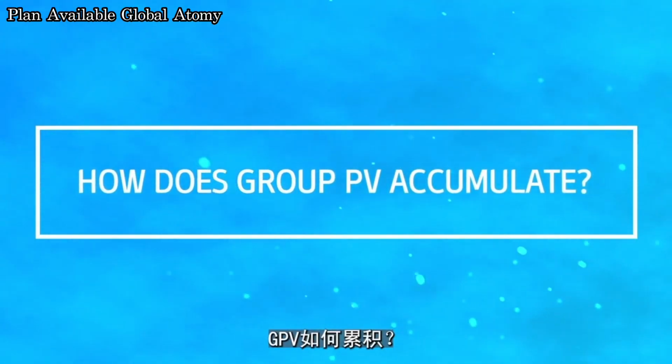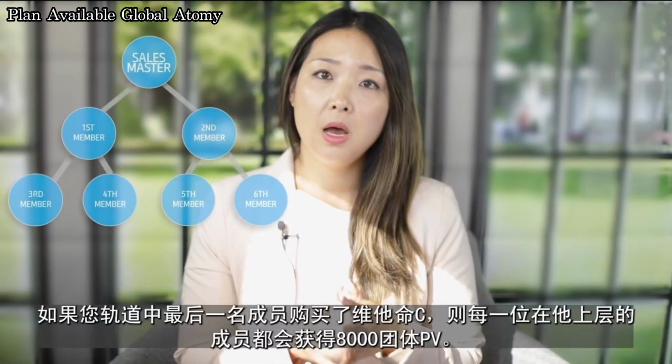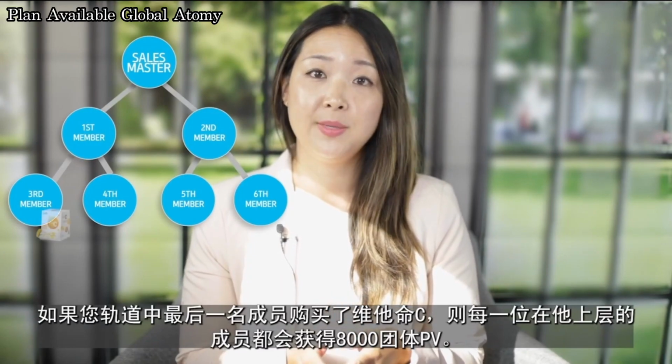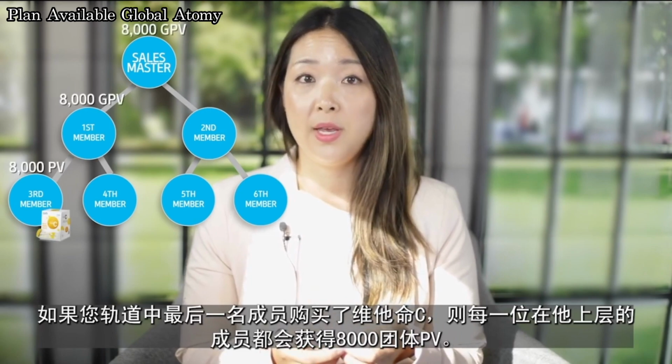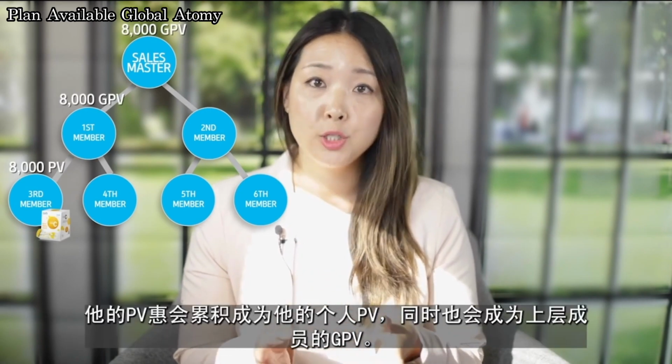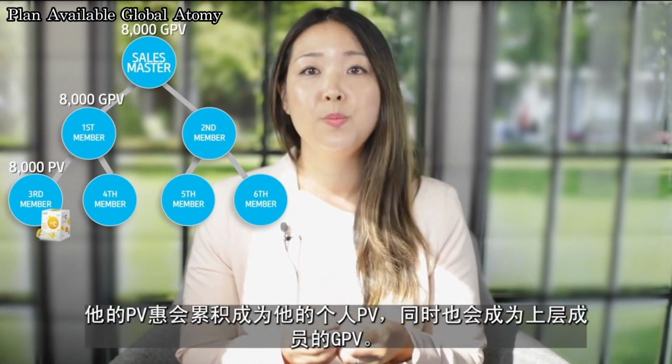How does group PV accumulate? If the last person in your leg purchases a vitamin C, each person above them will earn 8,000 group PV. Now, this PV is their personal PV, but it's also the group PV of everyone above them.